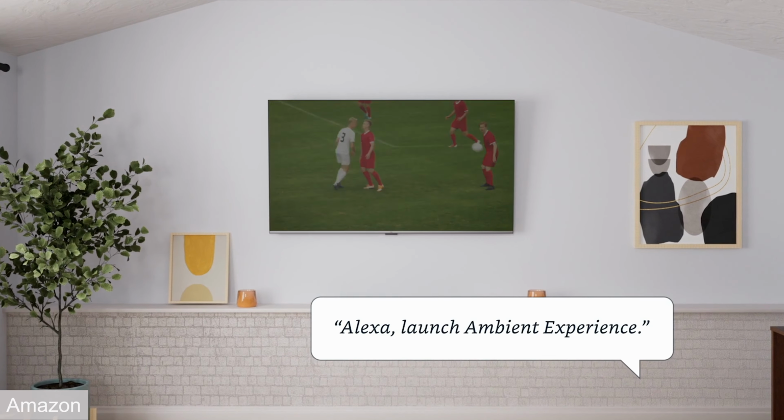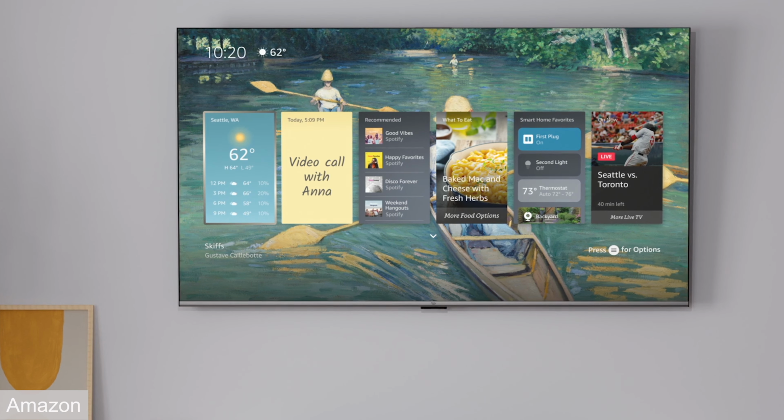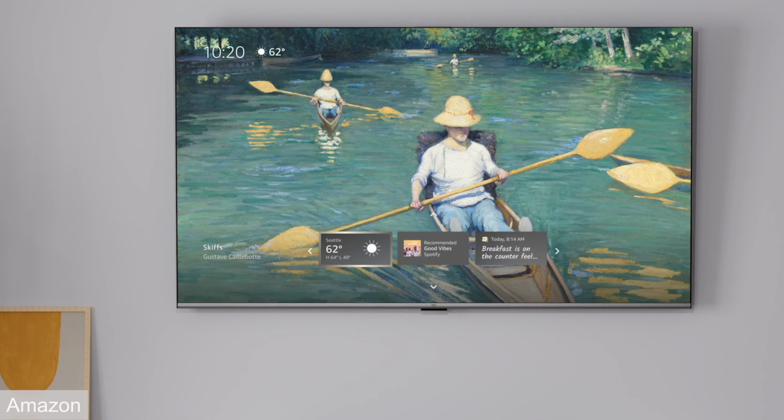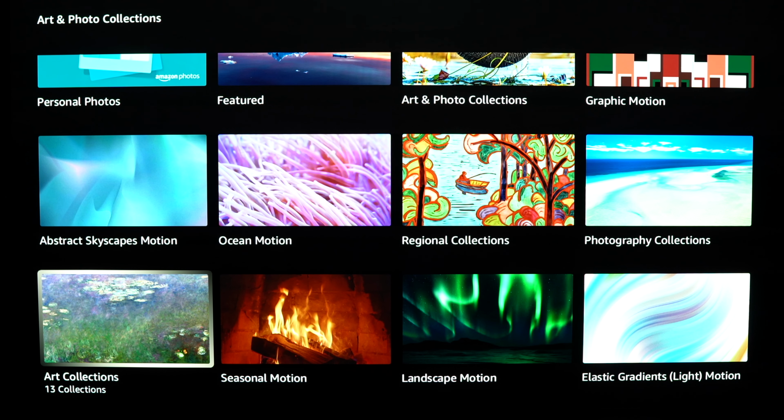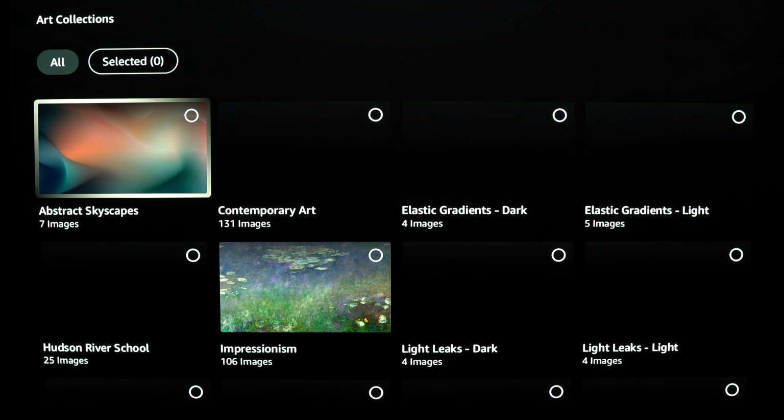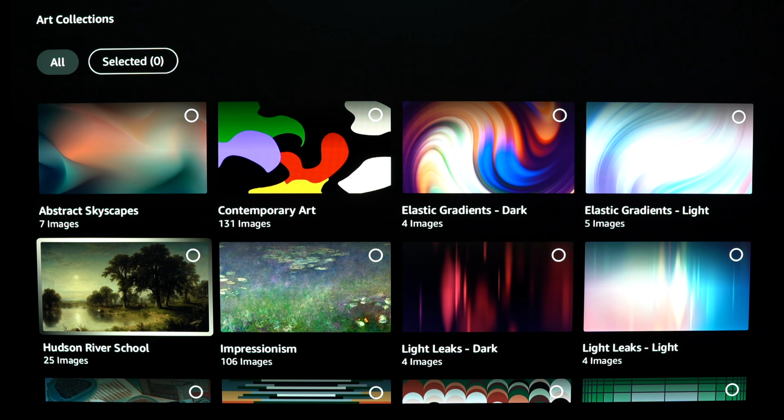Now let's talk about the new feature, Ambient Mode. I like this feature. It's pretty cool. What it does is when your TV is idle, it basically turns it into a big Echo Show, complete with widgets. You can pick to have a background that is static images. You can pick some of the moving backgrounds. You can pick your own images. And there's even the option, which I haven't tried yet and I'm not sure if it's implemented, to use AI to create your different images.